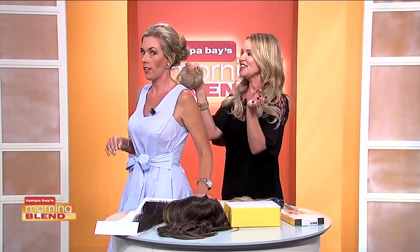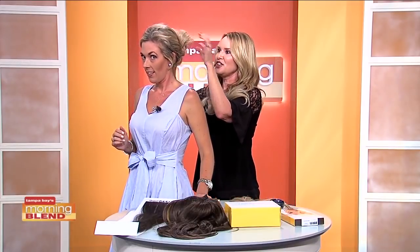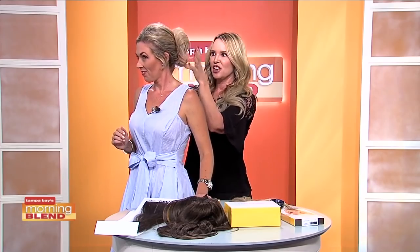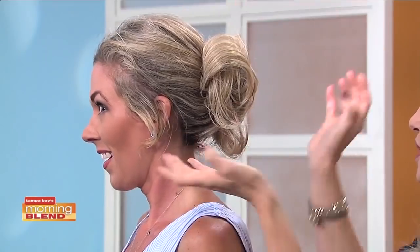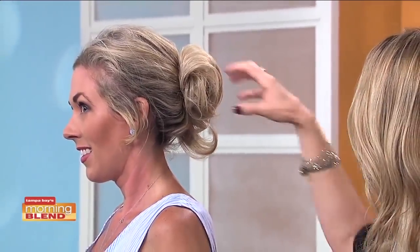And I'm a bun wearer. And this, I see you all the time wearing this at work, so you can just literally throw this on your hair in seconds and have a little chignon. You can put this on the top of your head. You can put it on the side. And look how cute.